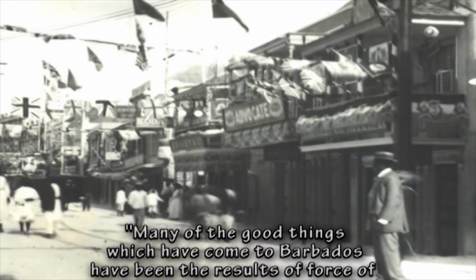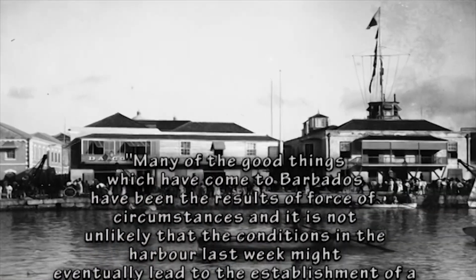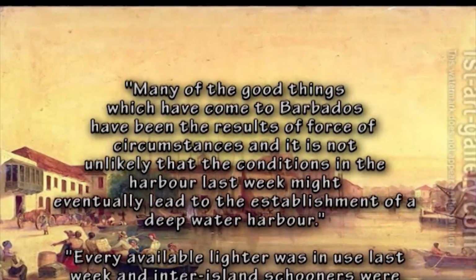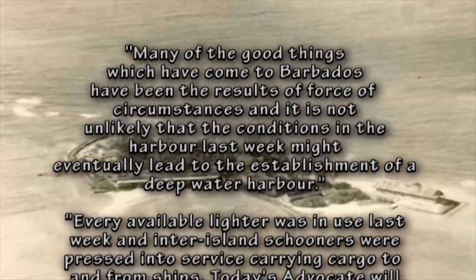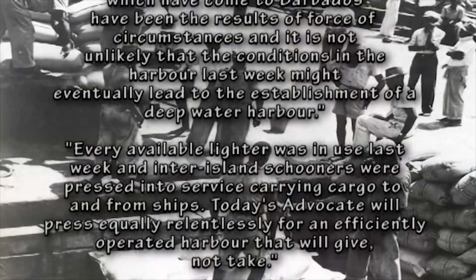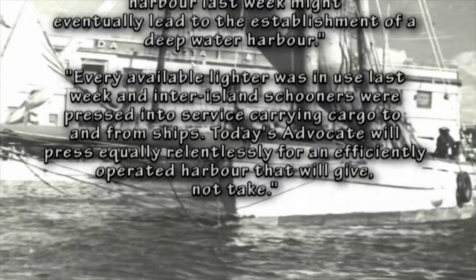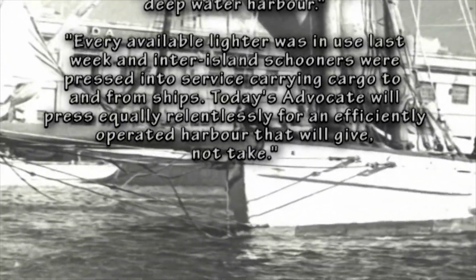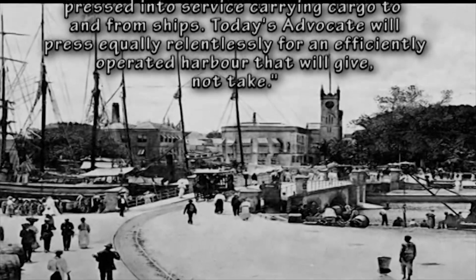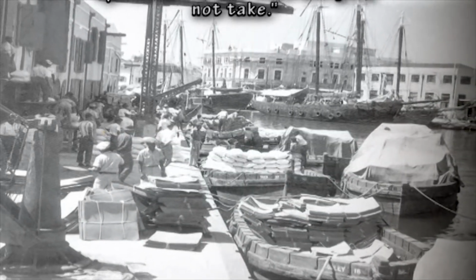Many of the good things which have come to Barbados have been the results of force of circumstances, and it is not unlikely that the conditions in the harbor last week might eventually lead to the establishment of a deepwater harbor. Every available lighter was in use last week, and inter-island schooners were pressed into service carrying cargo to and from ships. Today's Advocate will press equally relentlessly for an efficiently operated harbor that will give, not take.